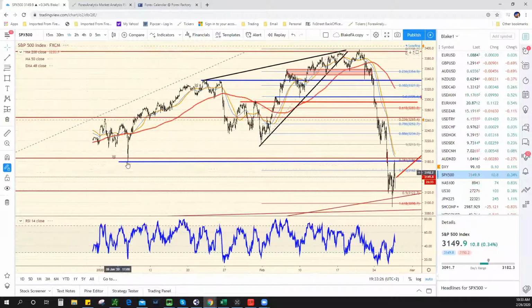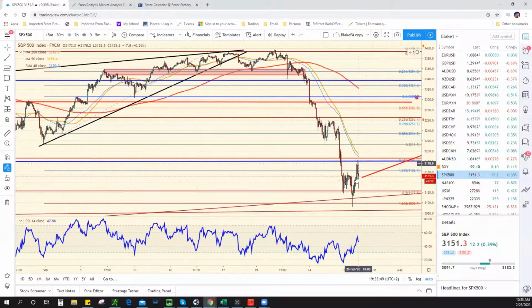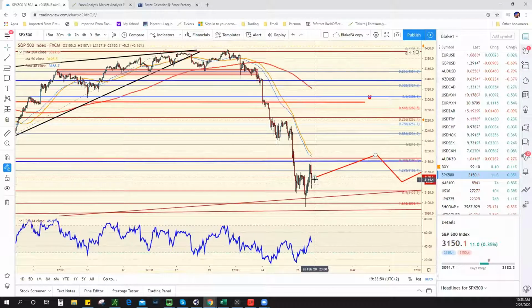We tagged the bottom of the previous spike low back in January. This is post-Iranian, the bombs that went off in Iran. That's what caused that spike lower. And all we're doing is retesting that previous support, which is acting as current resistance. I expect us to continue to grind up around here. So, we're bouncing right now, and quite possibly we can make it to 3,200. That's what my hopes are.